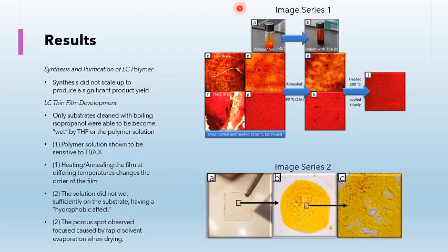As seen in image series 1, the polymer solution actually changes color when it's doped with TBA bromide. It's also shown in image series 1 that the films that were produced over the summer will change their order and organization or uniformity based on the heating process.